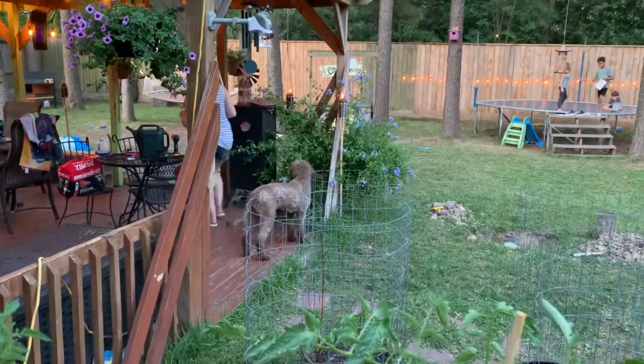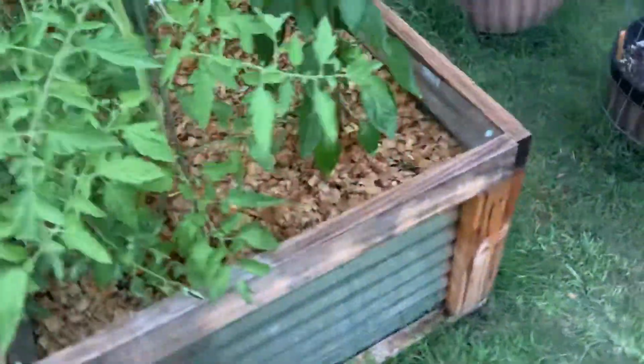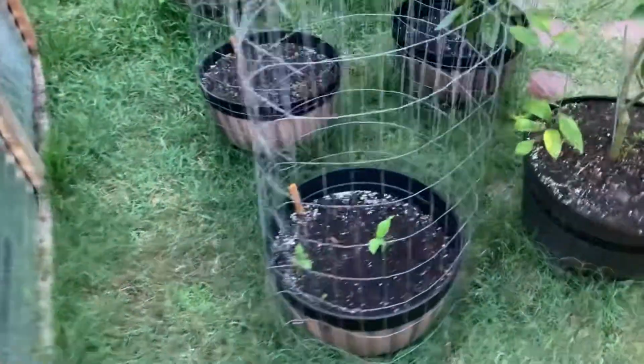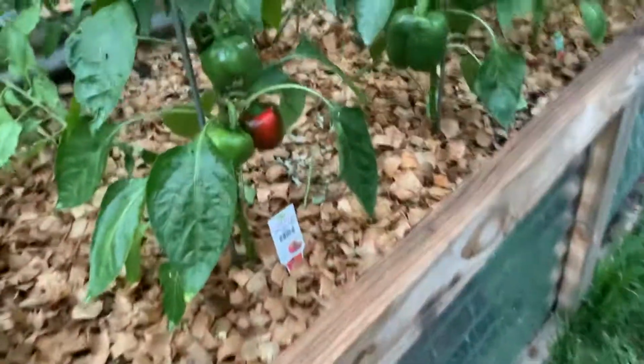Here's Jen. Putting the chicken coop shavings down in the bottom. But I had to fence these off because the chickens kept eating everything. Those are just starting to turn.